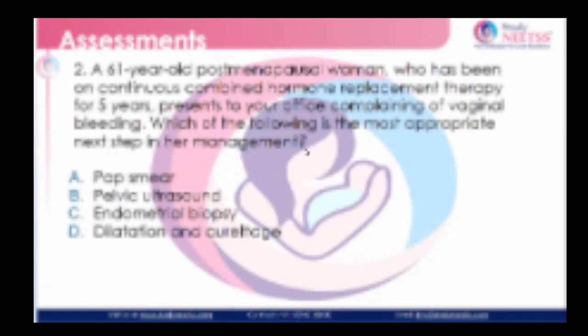Anyways, this is the second question. Can I have the answers? A 61-year-old postmenopausal woman on continuous combined HRT for 5 years presents complaining of vaginal bleeding. Which of the following is the most appropriate next step in her management?